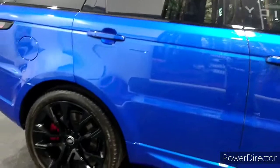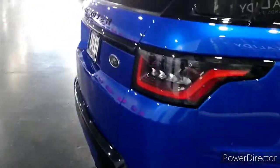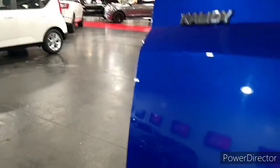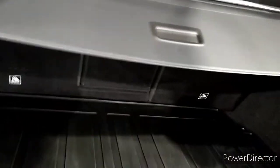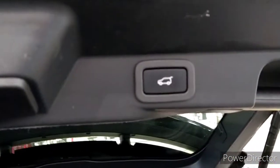Real clean, very nice looking. Let's see if you can open this hatchback back here. Yeah, I can, one hand. I did with one hand. There you go. I'm getting better. It's pretty deep back here too. You can put a lot of stuff back here. You can push the button to bring it down. Right there. So let's go. Let's do the passenger back and then front, and then we go all the way around.